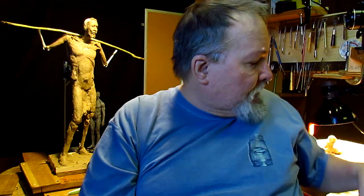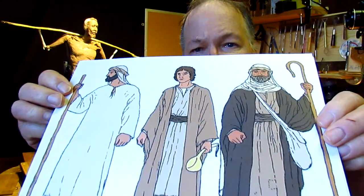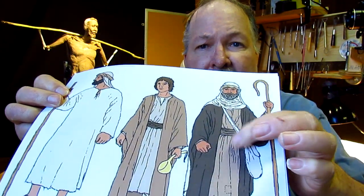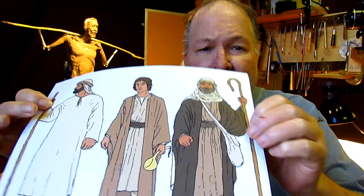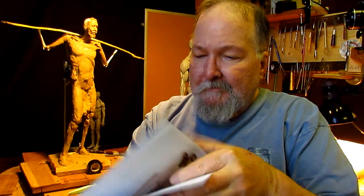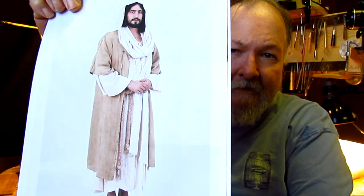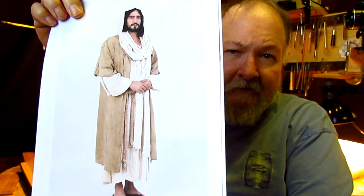All right, today I'm going to try to do some clothing. I did some research today on the computer and I came up with clothes for the period. This is the one here that I probably would use, and another one here, which is also a good one.